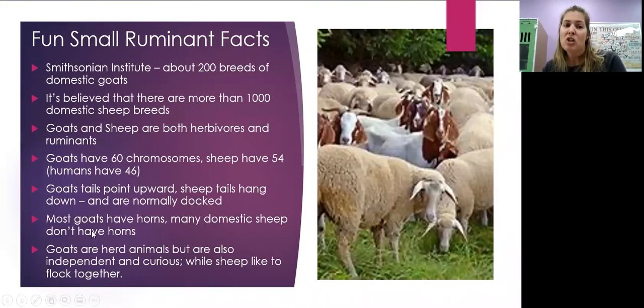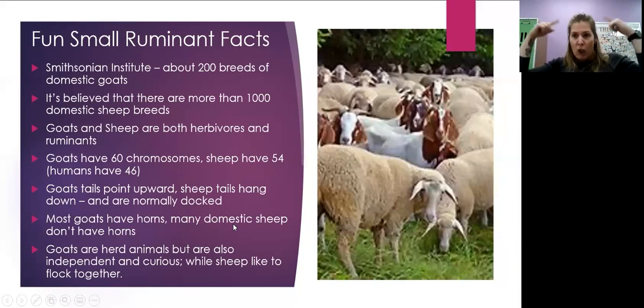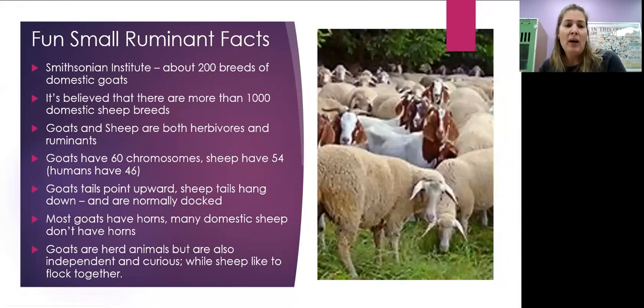But many domestic sheep don't have horns. And we're saying domestic sheep. So yes, I know, go CSU Rams, big curly horns, right? Goats are herd animals, but will also be very independent and curious. You know that they like to play and jump and run and do things, but they are sticking to their herd. But sheep like to flock. Sheep are not as independent and crazy as goats are.